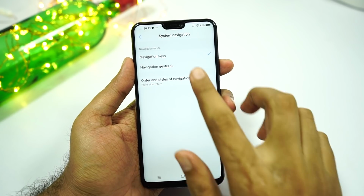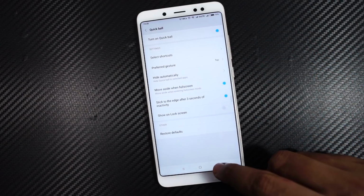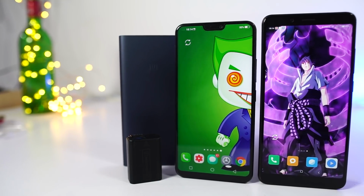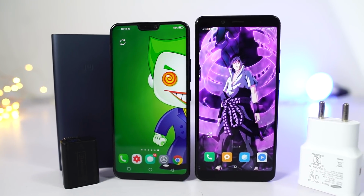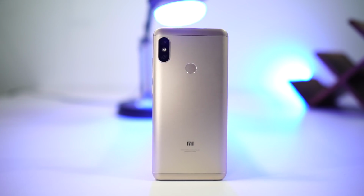On normal usage, I got around 4 to 6 hours of screen on time on the Vivo V9 and somewhere around 5 to 7 hours of screen on time on the Redmi Note 5 Pro. Vivo V9 can definitely last you a day and Redmi can last you 1.5 days. So on the whole, in the battery department, Redmi Note 5 Pro is definitely the winner because of the bigger battery and fast charging support.